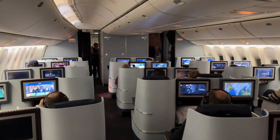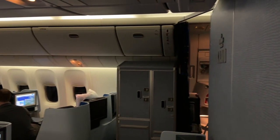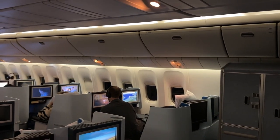Here in front, you can see the 2-2-2 setup of the business class cabin. This is actually the outdated version. One of the flight attendants was telling me about the Dreamliner in the 1-2-1 configuration, so I'll have to try that out with KLM again soon.